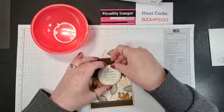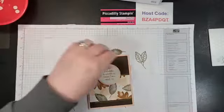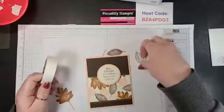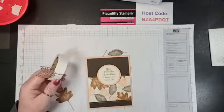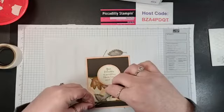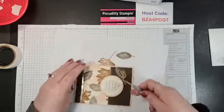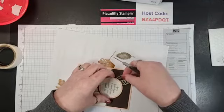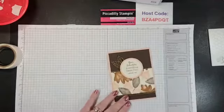I think I'm going to set it here. Set, not stick, set. There we go. Then I'm going to take a glue dot and come in like this, and I'm going to use my pokey tool because I like that it gets back in there a ways. I'm going to flip this around if I can get this glue dot to let go. Maybe what I need to do is do this. Ooh, that looks nice. Okay, let me move that.